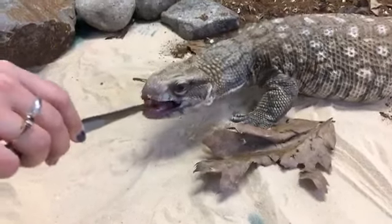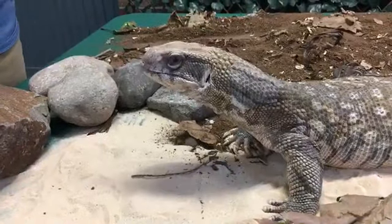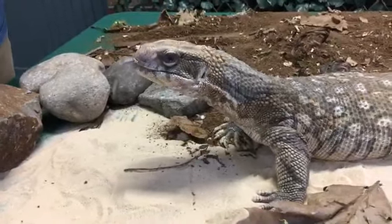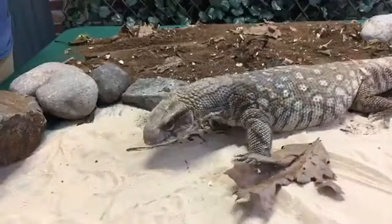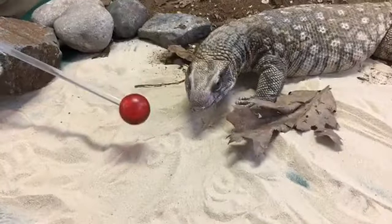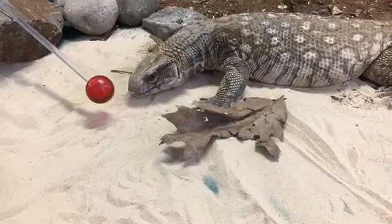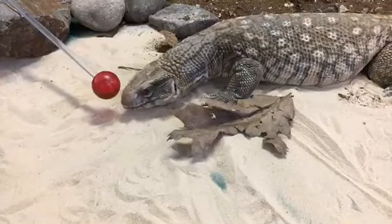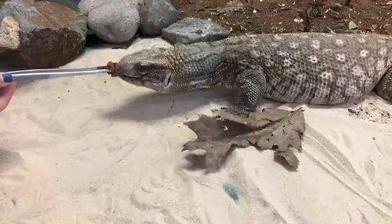Very slow, but we'll take it. That was a good one. So we do this with Rodney to help him get exercise. Believe it or not, he can run. He's just not quite in the running mood today. And this helps us to kind of show off his adaptations too. So when we have guests here in the zoo, it can be fun for them to see him following a target or touching a target. Again, reptiles are a lot smarter than we give them credit for.